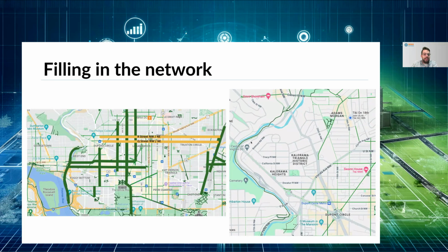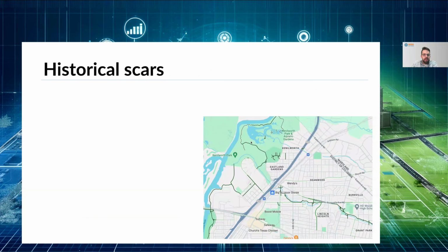In DC, east-west travel is a noted challenge that advocates are hoping to address with facilities on Q and R Street, as you can see on the right. And then on the picture on the left, and then the picture on the right, we can clearly see where there's a gap on Connecticut and Florida avenues. And you'll hear from some of the other speakers about ways that we can intelligently identify some of these gaps.